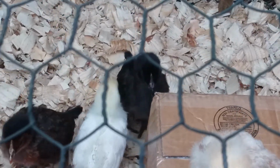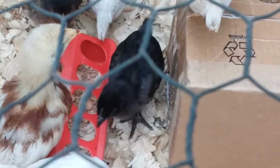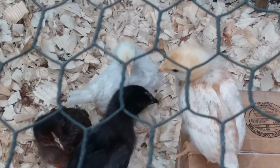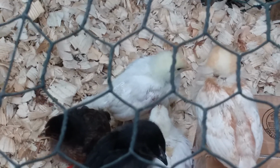I wish I could have got some more. I may have to if I go back over that way. They're just so cute. You can never have too many chickens. You just can't.